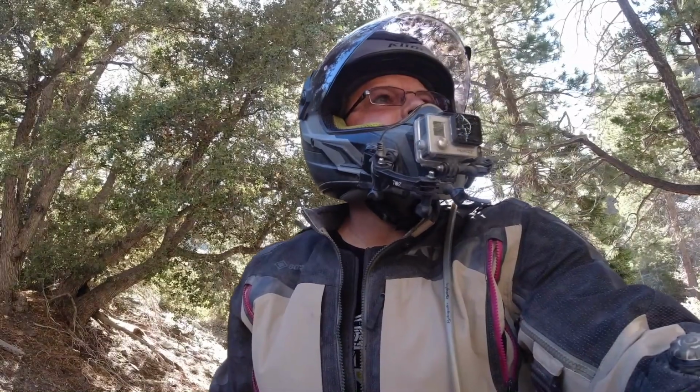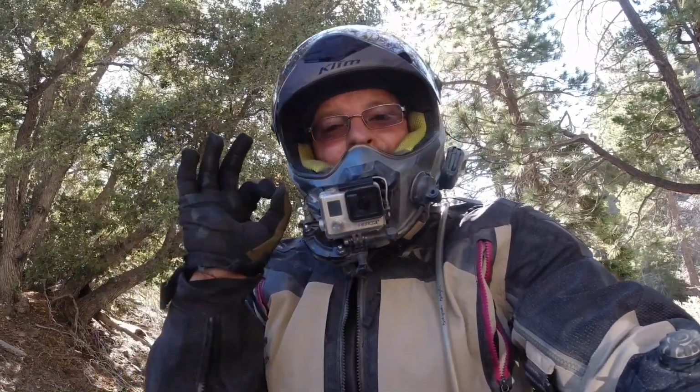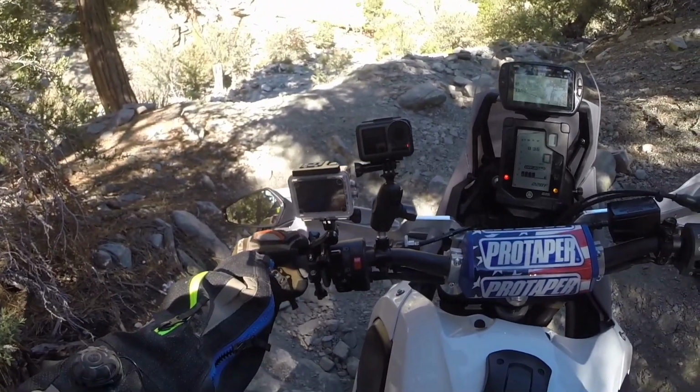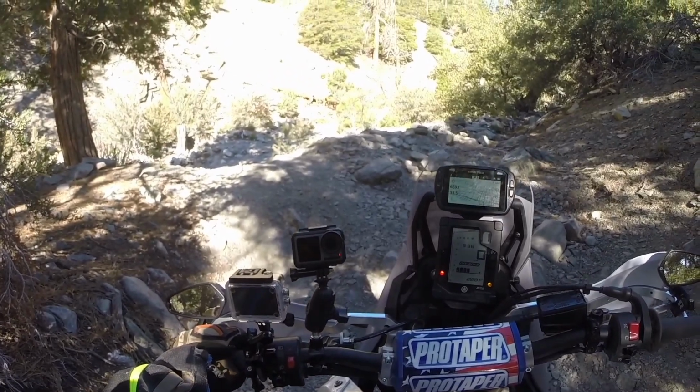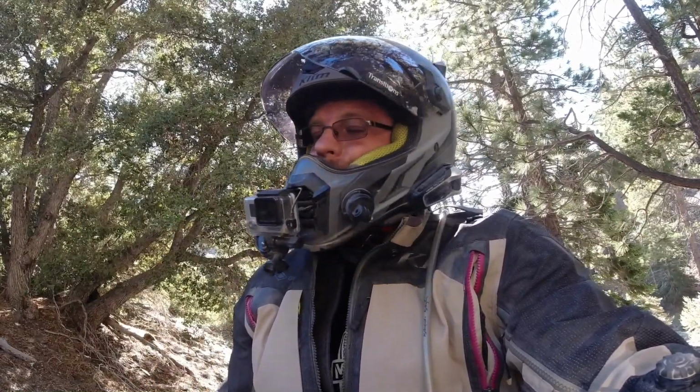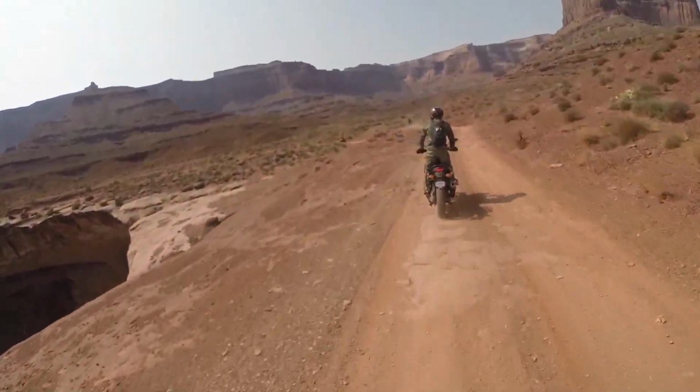Stalled it for the first time, guys, but man, whew, amazing terrain. Tell you what, this on an R1200 GS Adventure would be a little bit technical. I mean, I'm a bit winded, and this bike is so easy to ride. It's amazing. And welcome to Moab, Utah.